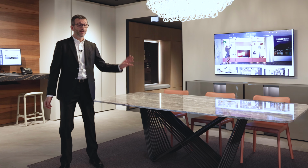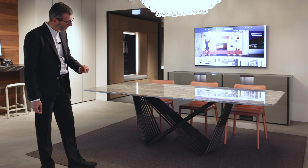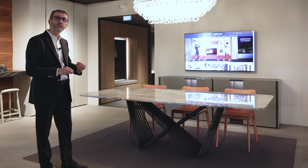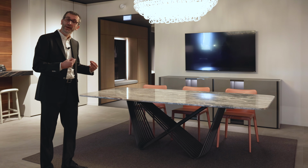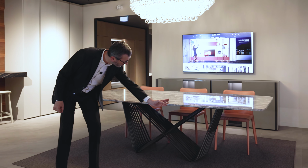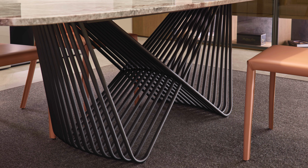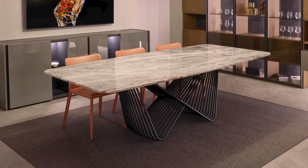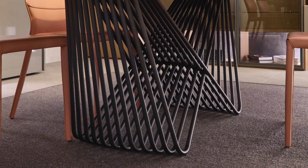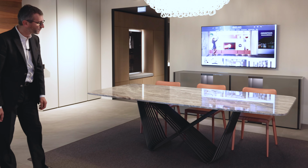In terms of design, the centerpiece of the Tenso table is the base element. It has a peculiar design indeed. It is built with 24 metal tubes. They are 20 millimeters thick. These metal tubes are curved to create this V shape, and the 2 sets of 12 and 12 metal tubes intersect into each other, just like when you cross like this. And they create indeed a stunning effect.